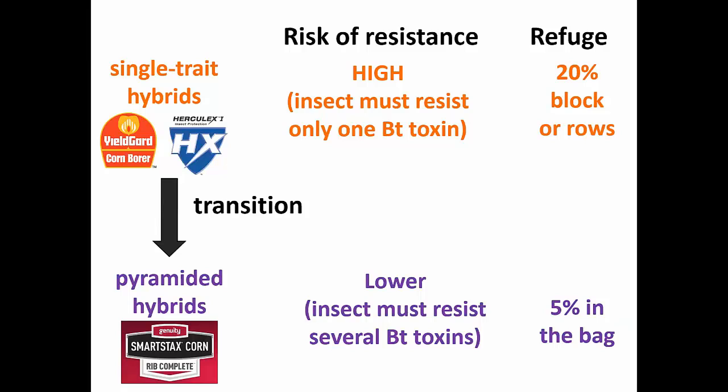So you had more than one Bt in there. And it's much harder for an insect to be resistant to multiple Bt toxins at the same time. So the risk of resistance was lower, and the companies were then allowed to provide the lower refuge, 5%, in the bag.